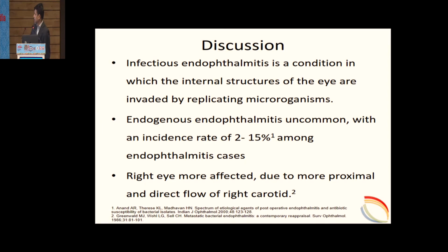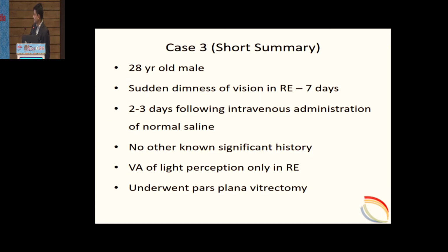And in the color fundus, we can see that there's something that is predominantly involving the posterior pole. That's why we took this picture. I think I missed one patient. Sorry. This is the third patient.